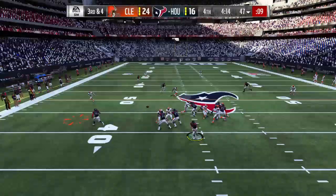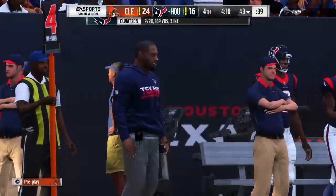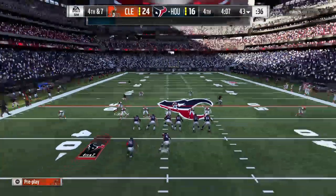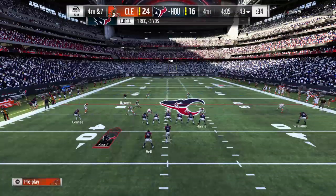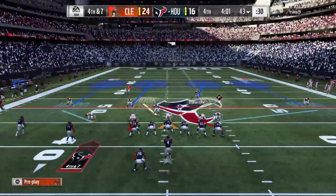From the gun on 3rd, Watson. This is Bell on the dump off. And they went the wrong way there, losing yardage back at the 43-yard line. Reset. Well, they tried to swing it out left into the flat, complete, but really nice open field tackling.